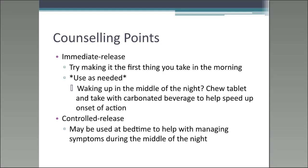And then with the controlled release, like I said, some people do well on this medication. Often I see that it is the medication that you use at bedtime. So that's the medication that you use to help manage you through the night all the way until the morning. Because sometimes, if you're waking up in the middle of the night and finding that it's hard to reposition, adjust your sheets, adjust your pillows, or even adjust your positioning, something like a controlled release tablet might help you through the night so you don't wake up due to difficulty adjusting. So that's when I would see a controlled release tablet.